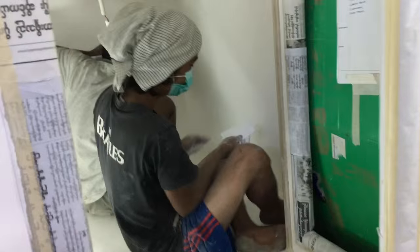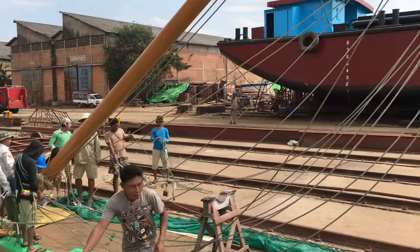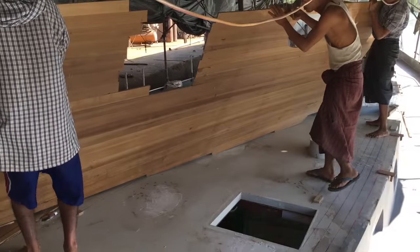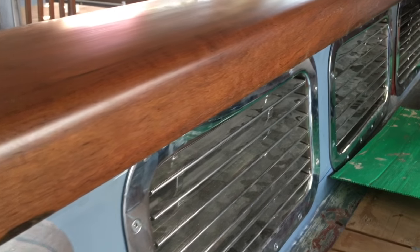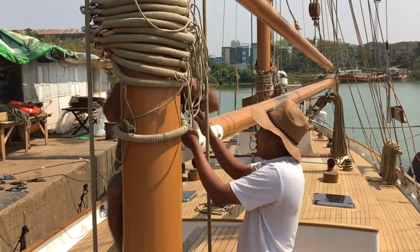Over the next couple of videos, I'll try and document all the different parts of the ship that get put back together. Everything from stepping the masts to putting on teak decks to a lot of the metalwork. That way I can document each of the projects as they proceed from when we put the boat back in the water to its final launch and Buddhist blessing.